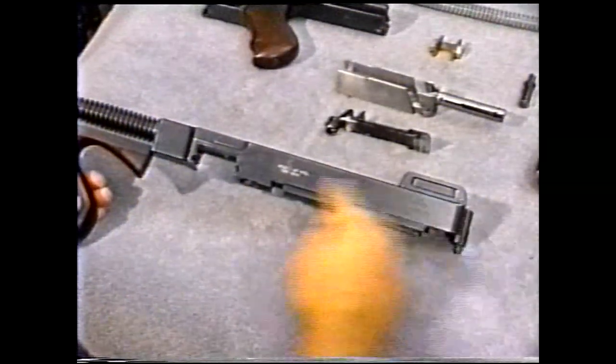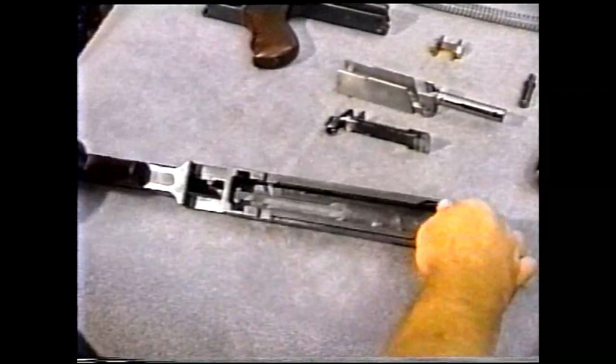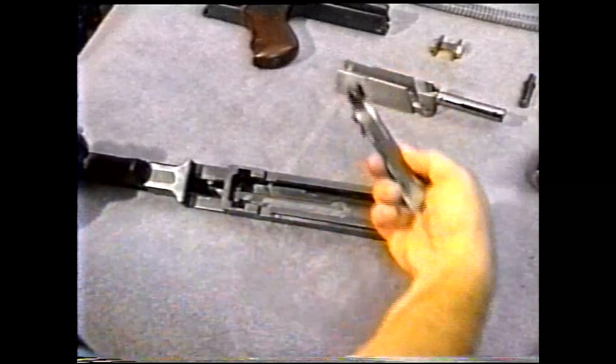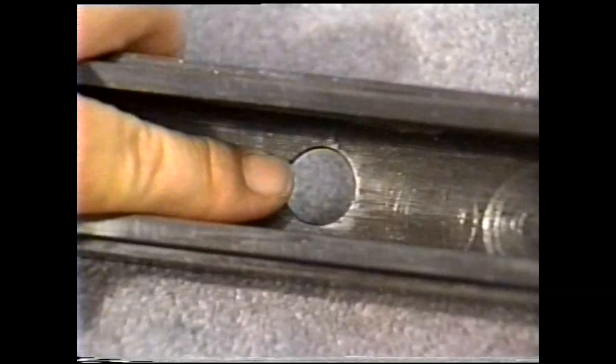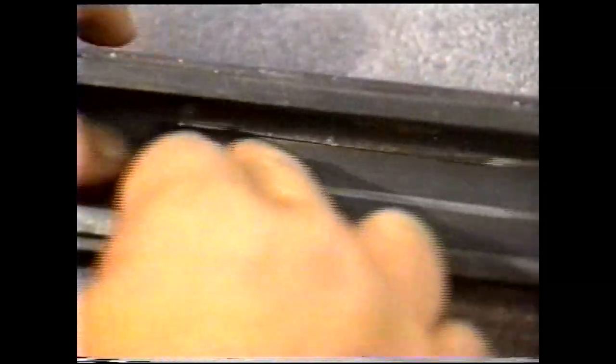To start our assembly procedure, we place the receiver upside down in front of us. The actuator is the first part we install. The actuator knob goes forward and fits into the clearance hole in the top of the receiver. It is then slid forward.